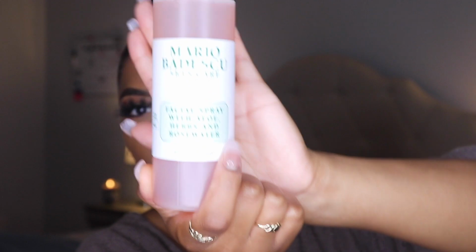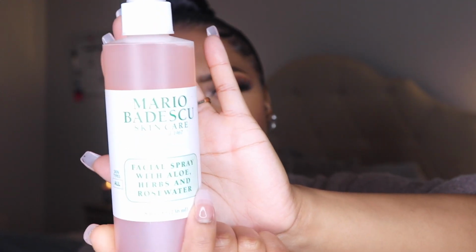So the next product that I bought is the Mario Badescu, I think that's what it's called, the facial spray with aloe, herbs and rose water. I got the big bottle. It's fairly affordable, I think it's like $12. I use this to set my face when I'm done. And it is to die for. I love it.